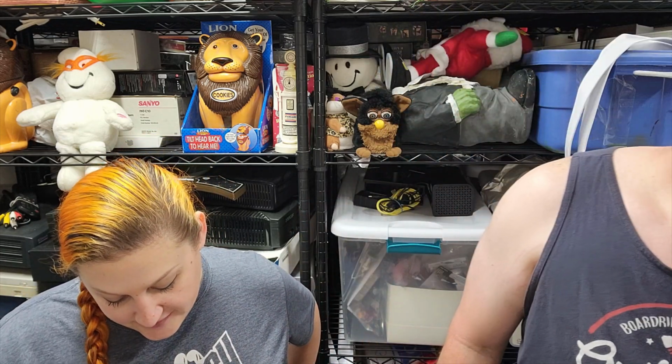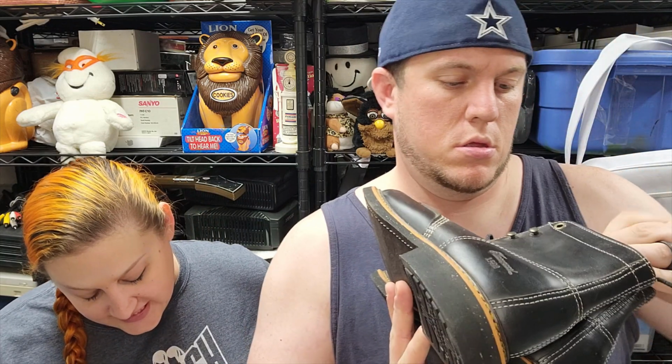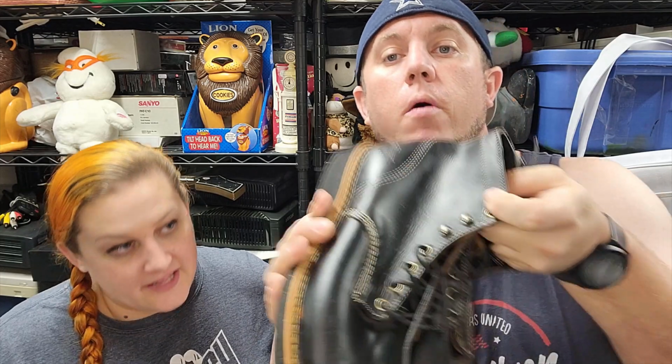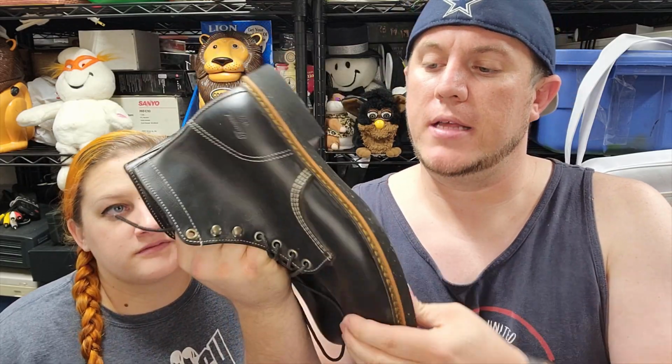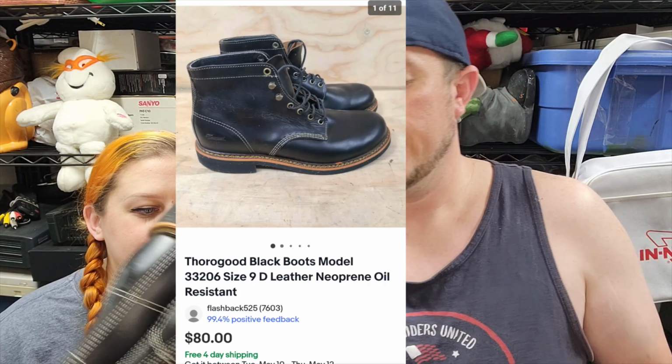Then this is a Bestie Buy pair of shoes. This is a pair of Thorogood black boots. These are model 33206. They are oil resistant and they have some leather neoprene. Because of the way they were probably stored, you can kind of tell, like that bend. I didn't get them like that, I mean, I didn't do that to them. I got them like that. But otherwise, you look at the soles, these things are in great shape. And they're steel toe. So I listed them like that, but these are a good brand of boots.